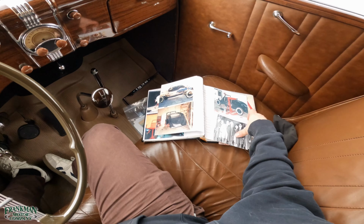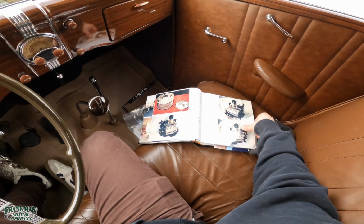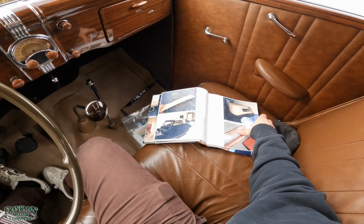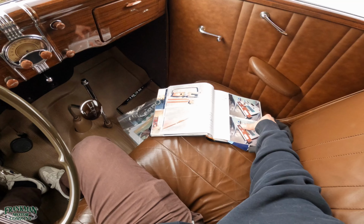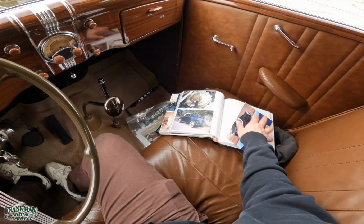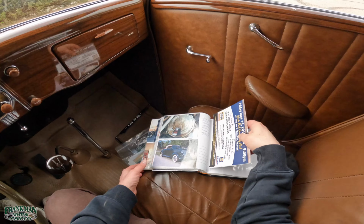It's got a picture of Al Capone in here. I don't know the relevance other than it's a really cool 30s black convertible. I thought Al Capone was a Cadillac guy personally. Good top. Little rework on a dent in the dash. And then some final pictures of some hubcaps. And a car show poster with it featured on there. 9th annual show 2019.